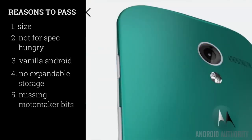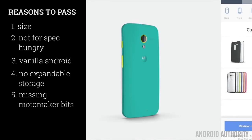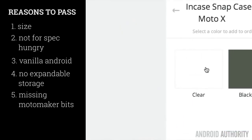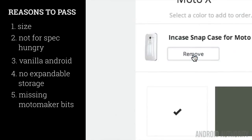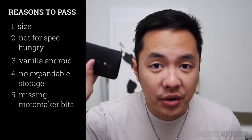And with the Moto Maker, while it might be a bit of a game changer, it still lacks some of the features and some of the choices that were previously announced and are still yet to be released. Like, for example, where are my wooden backs, Moto?